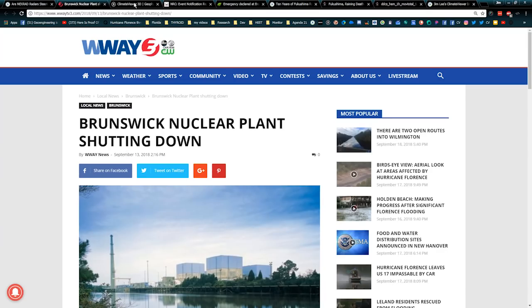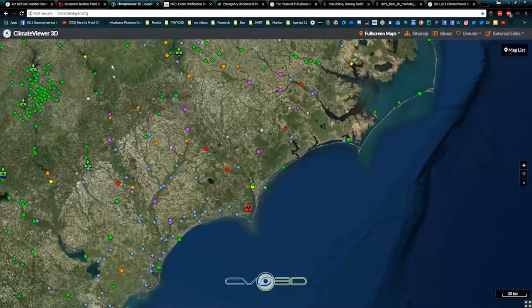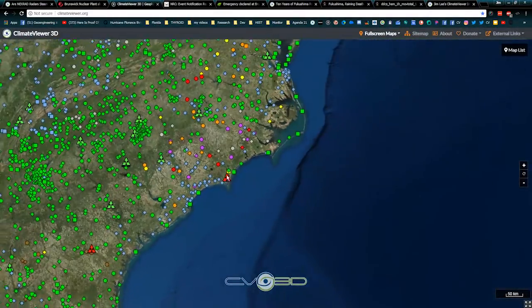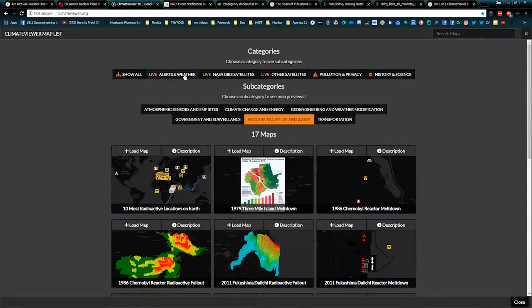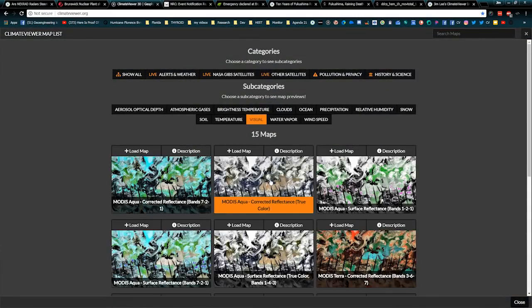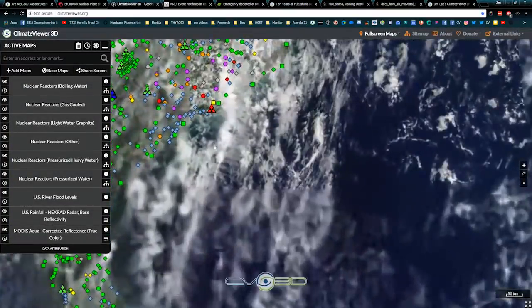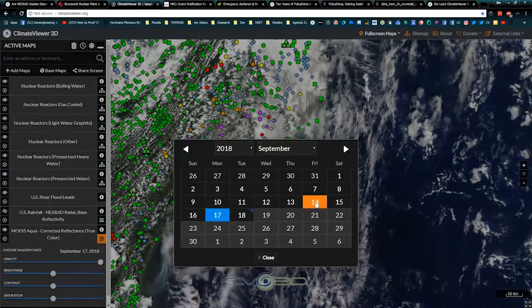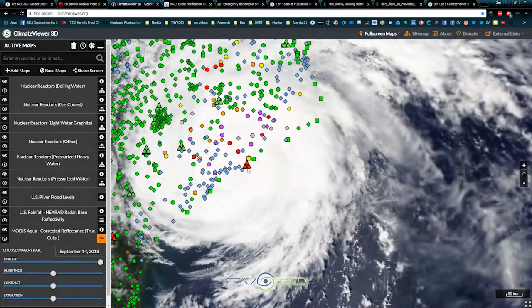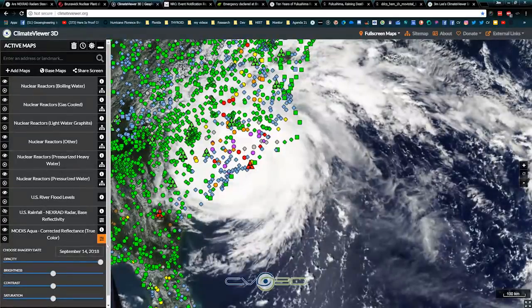So for those who don't know where the Brunswick nuclear power plant is, you can come to Climate Viewer 3D. Links are already in the details. I shared a link to that. And it's right here off the coast of North Carolina, right where the hurricane hit. You can see that by going to the satellite view, and you can see where the hurricane basically nailed it head on. We'll go back to, let's say, the 14th, and right there is the hurricane directly over it. And obviously, we've had a lot of flooding ever since.